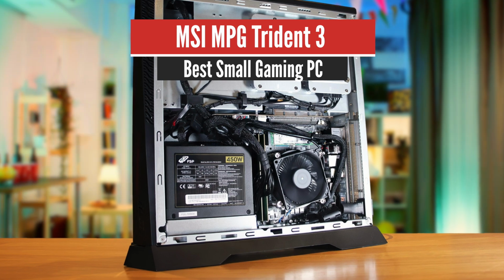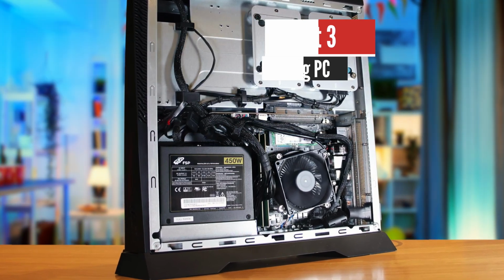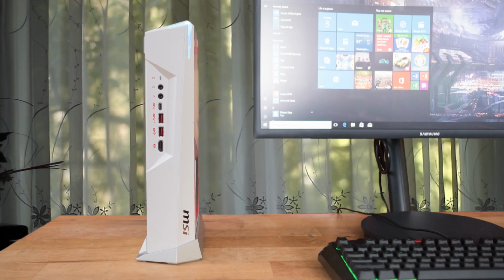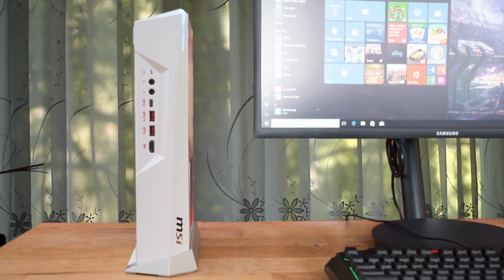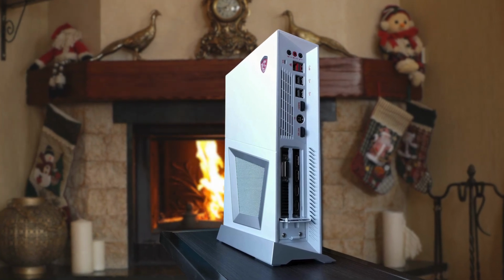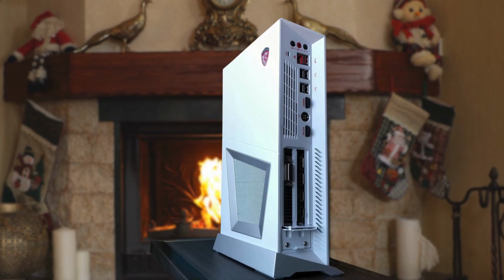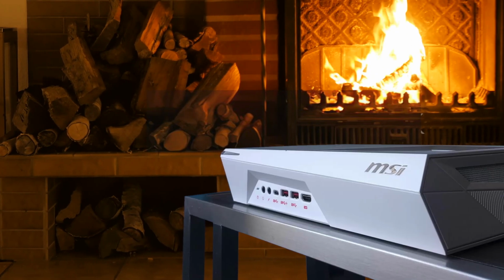Number 3. MSI MPG Trident 3. Best small gaming PC. With the Trident 3, MSI has strayed a bit from the red and black look that's become synonymous with gaming computers, ditching it in favour of RGB LEDs on the system's corners. This simple switch is a welcome change, lending the system a more versatile look. It should have no trouble sneaking into a home theatre cabinet or alongside other consoles thanks to its compact design.